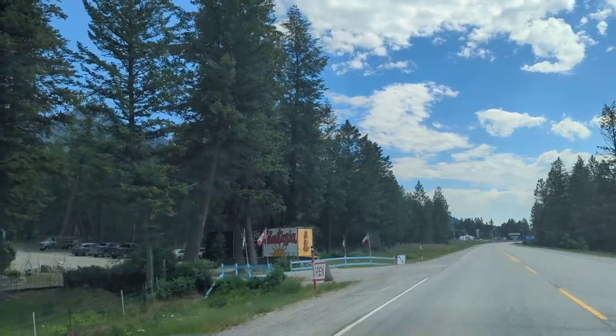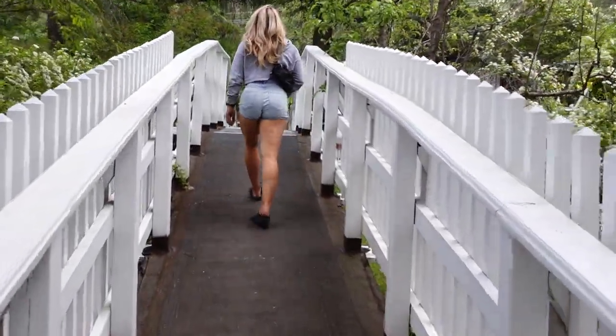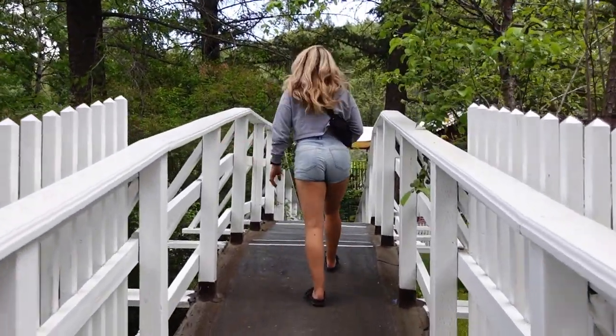Luckily, the weather break didn't last long, and the weather cleared up, just in time for our visit to Funtasia. Stay tuned for that in part 3.